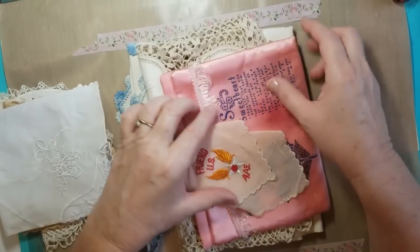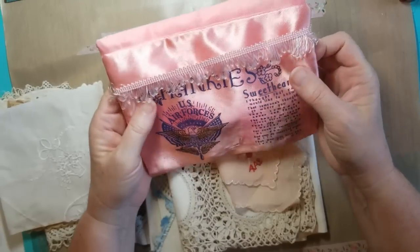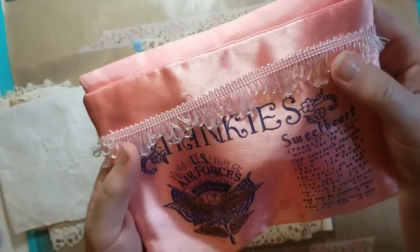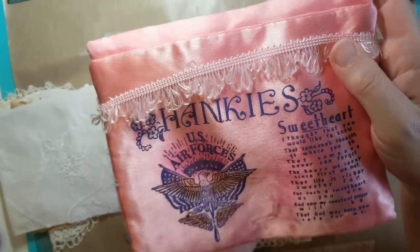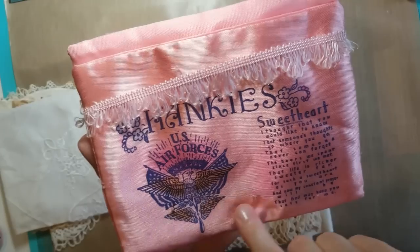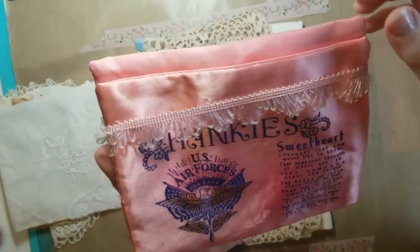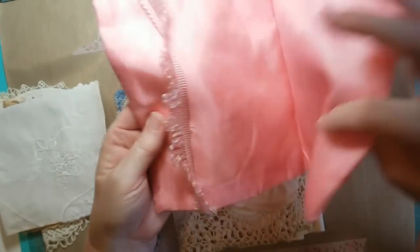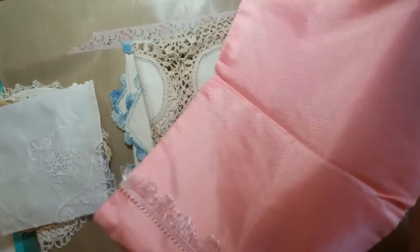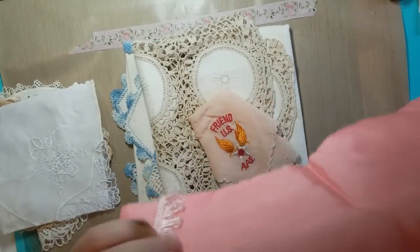And then this, maybe somebody can tell me a little bit more about this. I don't know if this is from World War I, World War II, I don't know. I'm not sure exactly what it is. It has this nice little poem about a sweetheart. And it's all sewn together. It's doubled. Feels like there's something in there. I don't know what.